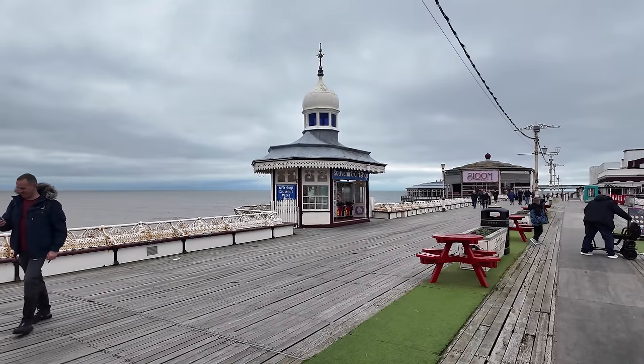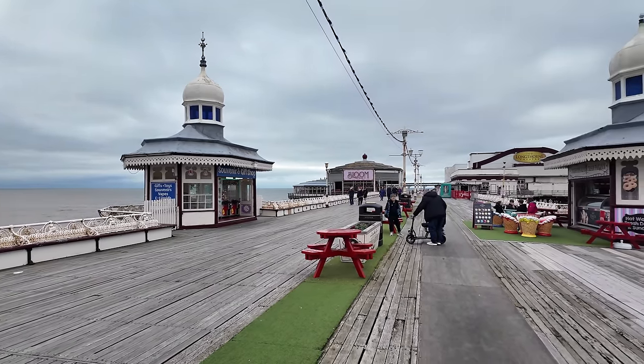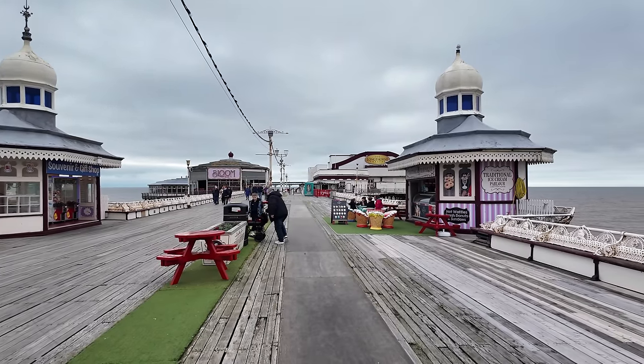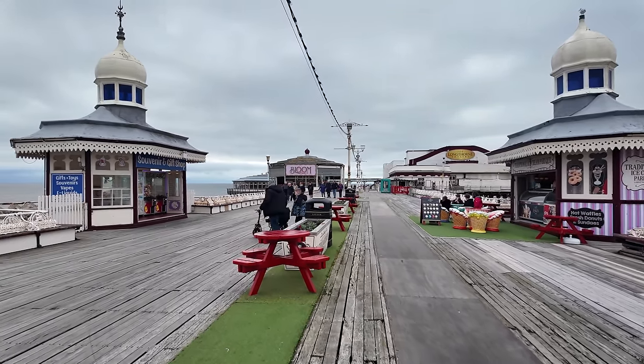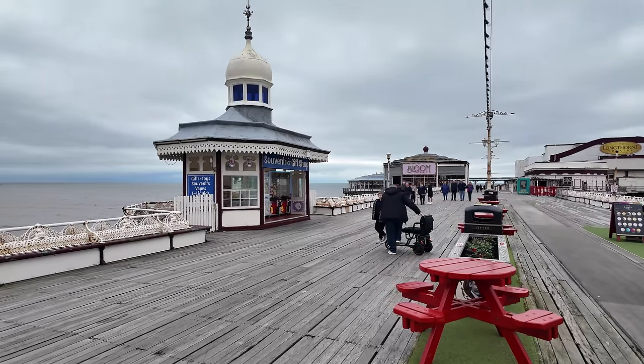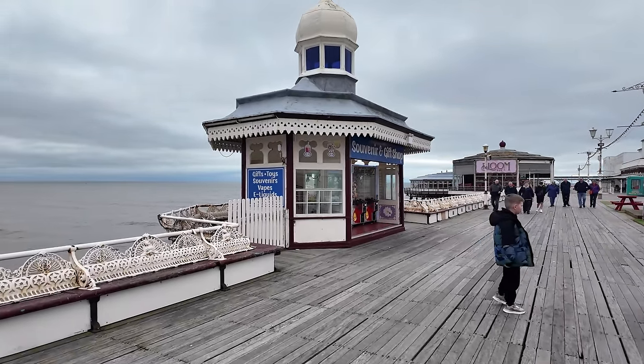So they also have little shops like the souvenir gift shop, which is there on the left hand side. When we are swinging the camera around to the right, you can see they've got the traditional ice cream parlour. Lovely ice cream in that one. So yeah, like I said, there's plenty of little shops. It's not like the central pier, this one. It's more of a relaxed one and go for a bit of a drink.